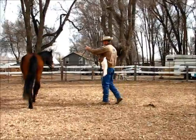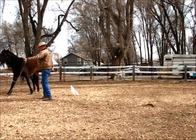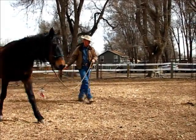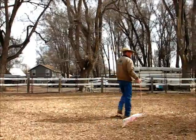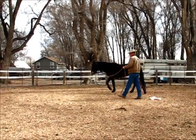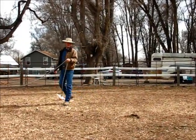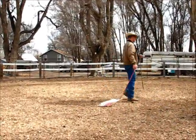I'm going to change directions. I'm going to pick up here. I'm going to push that rear end. I'm going to ask that front end to step through. Very nice. We can just get her brain going both ways. Nice and relaxed. Good girl. I'll stand up tall. Ask her to trot. Good girl.